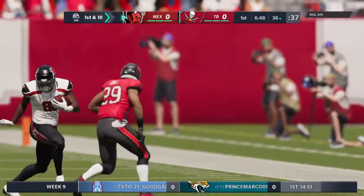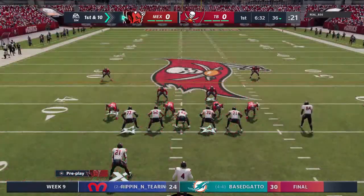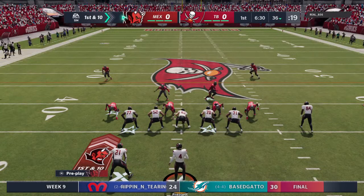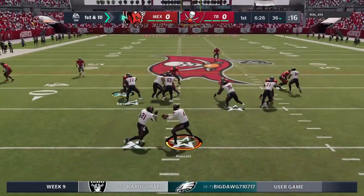And this is why you spend time with your guy either in the offseason, during the week, the whole bundle. Because sometimes it's just telepathy. You both see the same thing, and he knows get the ball to him right away.